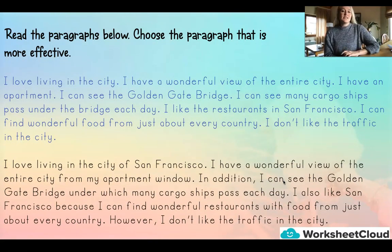It's a good compound. I love living in the city of San Francisco. I have a wonderful view of the entire city from my apartment window. In addition, I can see the Golden Gate Bridge, under which many cargo ships pass each day. I also like San Francisco because I can find wonderful restaurants with food from just about every country. However, I don't like the traffic in the city. So boys and girls, do you just see how adding conjunctions makes your sentences flow and your paragraphs flow better? And it just brings life to your writing.